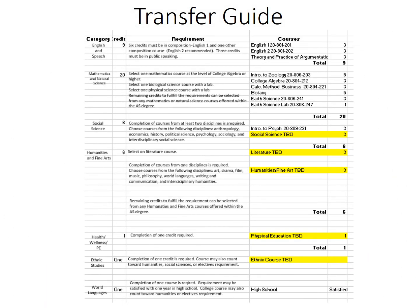Critical when putting together a course plan for students is using the transfer guide to make sure that the student satisfies all the requirements for the LAT-SMT associate's degree. So that's part of the course plan as well.